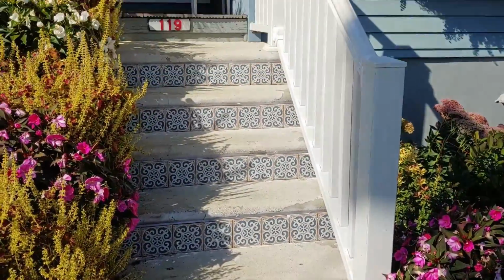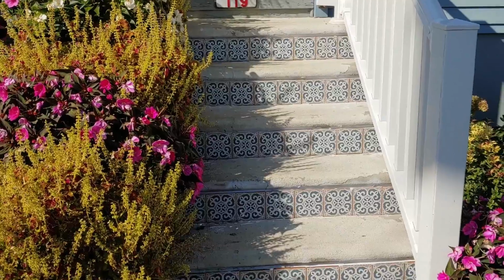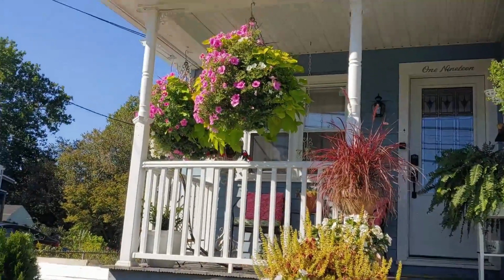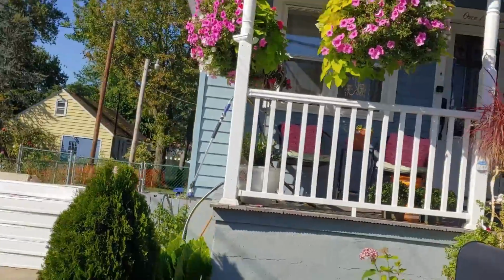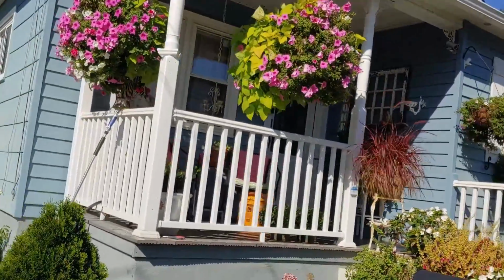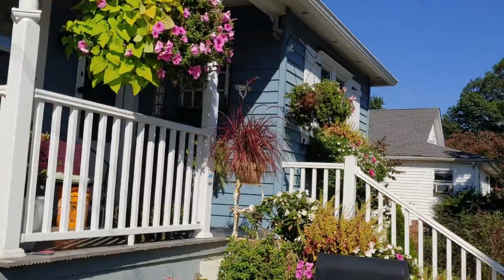And you can see our tile, even though it wasn't grouted, still looks beautiful. We will be grouting that. But I love the tile on the back there. And our hanging baskets are just gorgeous. I am not ready to say goodbye to them. They are way too beautiful at this moment to take down. And I absolutely love them. They look beautiful and pretty.